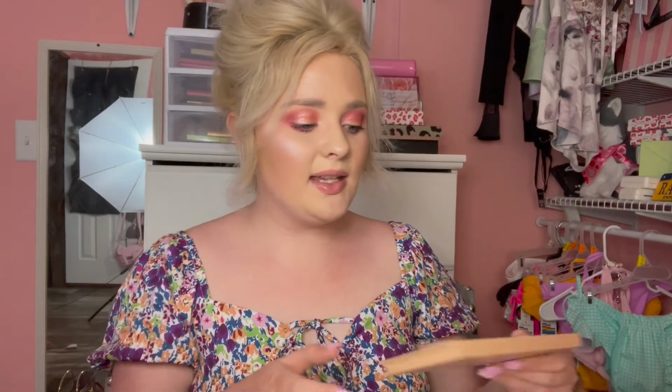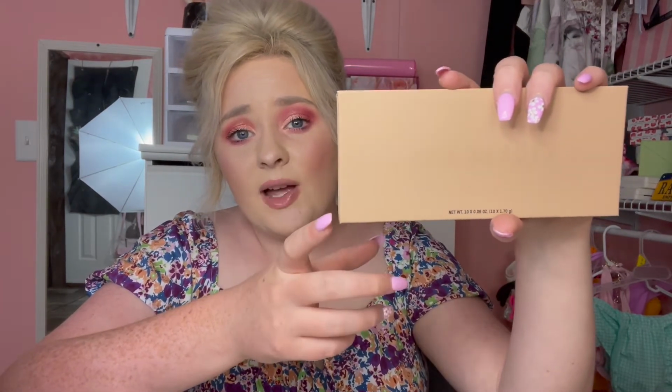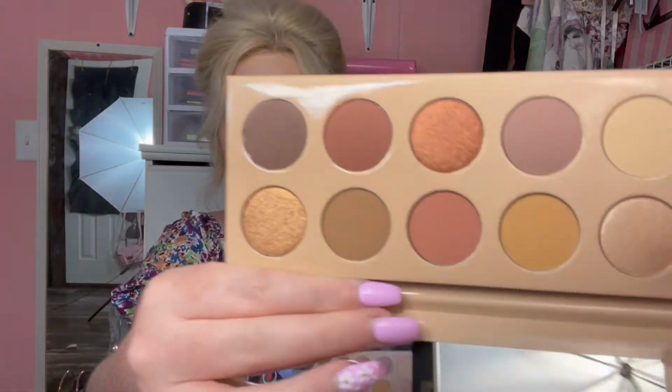Moving on to eyeshadow palettes and a face palette. The first palette that I picked up is from KKW, and it's just called the Classic Eyeshadow Palette. This is my second palette from KKW. The first one I have is the Warm Tone palette, called So Fire or something. But this one is really, really pretty. I love her formula, and a lot of people say if you have one palette from KKW, you pretty much have them all because they're really basic, if anything. But I really like the colors in this.